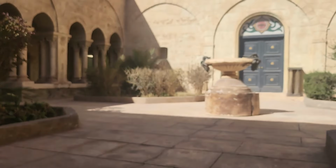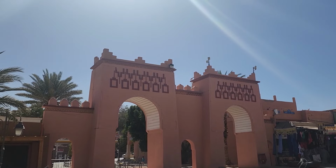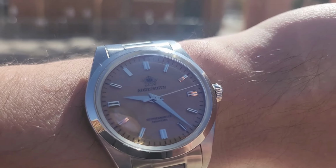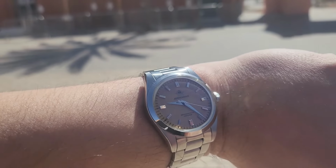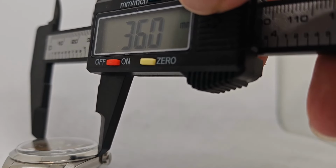The issue here is that with a 19mm lug width, there aren't going to be as many strap options available as for more common sizes like 18 or 20mm. Something else to bear in mind is that as a formal dress watch, you're not getting any kind of lume here. But at least the dimensions are pretty solid.